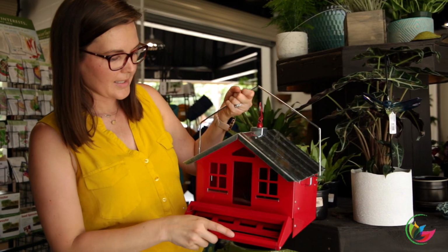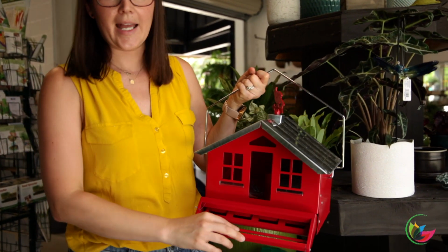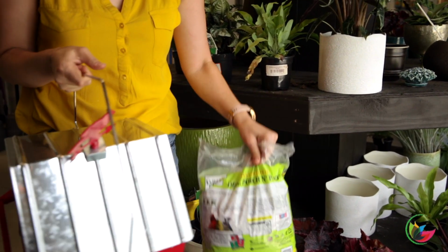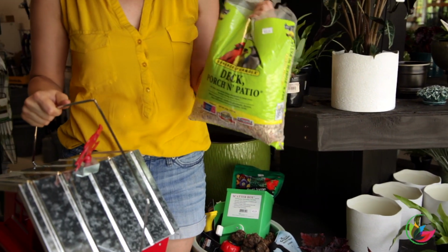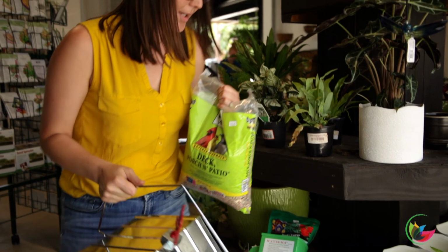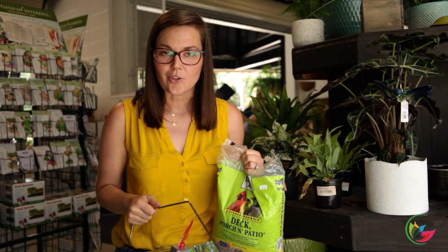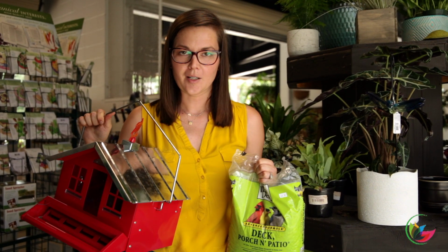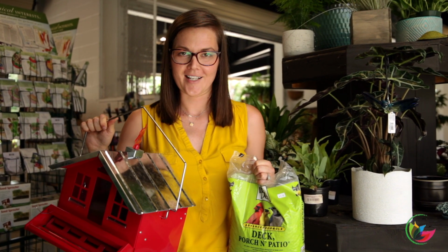So this is the perfect bird feeder for dad if the squirrels drive him nuts and he needs an alternative. And then of course you want to fill it with some really good quality bird seed as well. So depending on the type of dad that you have, come out and check out what they have available for him, so you can just pick it up, wrap it up, and send it straight to dad, and he's gonna love it.